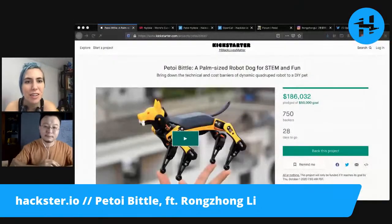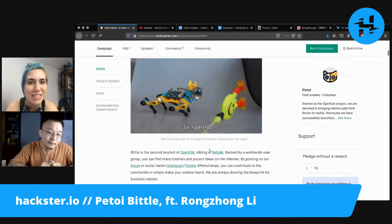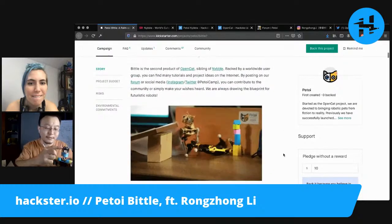I noticed on the campaign here, it's got a little bone in its mouth. Is that an actual piece, like for a sensor or an interaction? Oh, look at that! Here's the sensor in the mouth there. Yeah, this is an intelligent camera module.